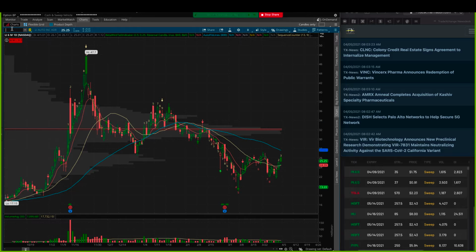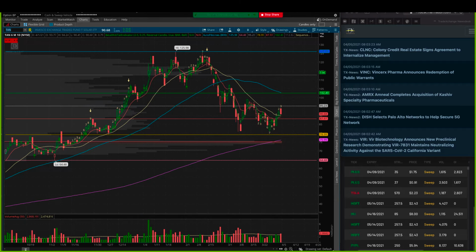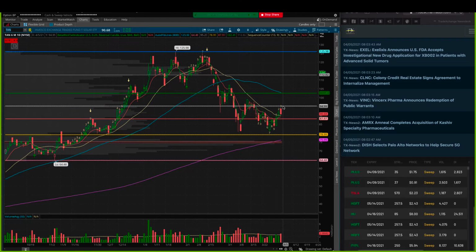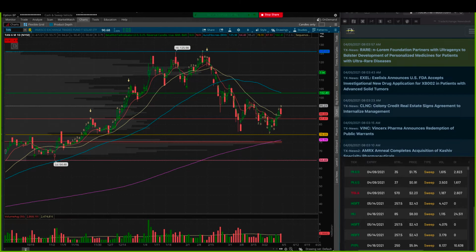Another sector that's looking good is the solar sector. Keep an eye on this one as well. There's a lot of individual names in the solar sector to watch. I really prefer to play the ETF here, but FSLR is a great one, VSLR, CSIQ, all of those. But TAN covers quite a bit of those, and we are pushing right back around away from this 20 here this morning. So take a look at those.